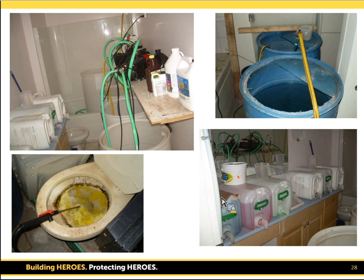So in terms of chemical contamination, they use a lot of the fertilizers that are used in large drums that's often plumbed right into the plumbing system. And again, you've got waste that's being disposed of in the toilet.